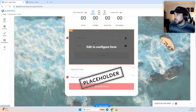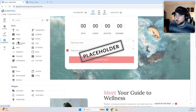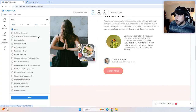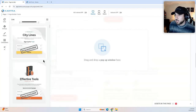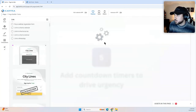The other way, if you want it to be a pop-up, and let me just see, yeah, I can edit this now, it finally loaded. The only thing, if you want it to be a pop-up, would be to use a button. You have a button here, and if we were to edit this, you can do link and pop an opt-in form. Then you're able to drag a template in, but I don't think you can pull the actual template from the form builder though. So that would be something to mention there.